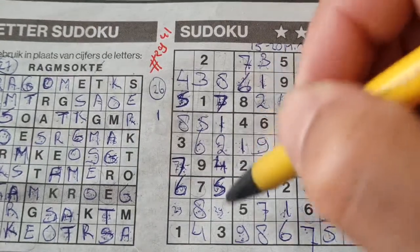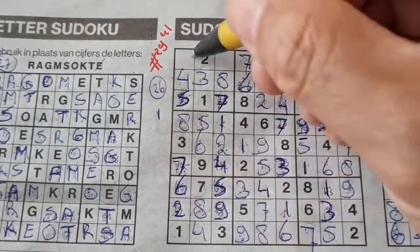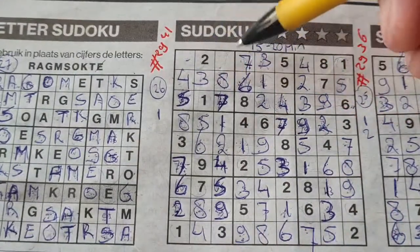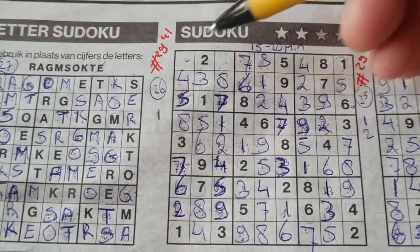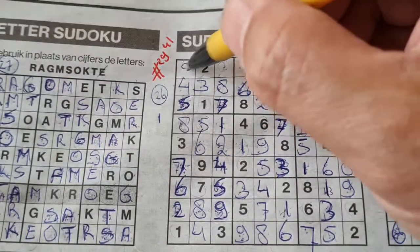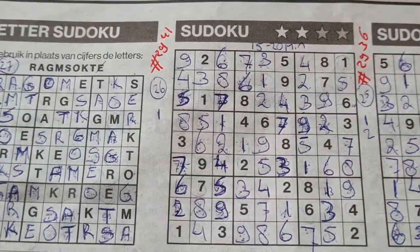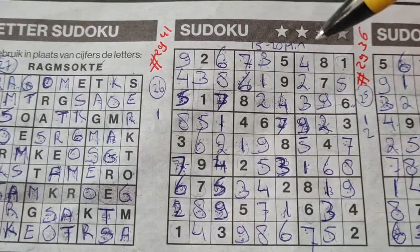Now we have a 2 there, so this box can't be 2 anymore, that box should be a 2, and this box should be a 9. And the last 2 numbers of this big square for the numbers 9 and 6. We have a 9 there, no 9 there. 9 should be here, and the 6 goes there. Finished in 13 minutes. Wow.